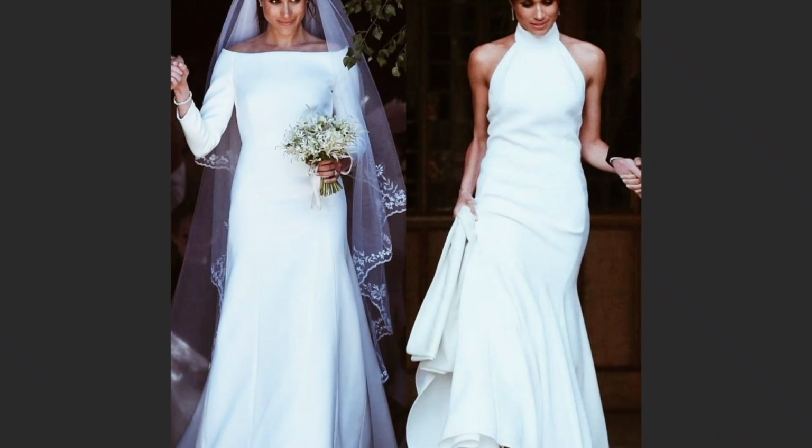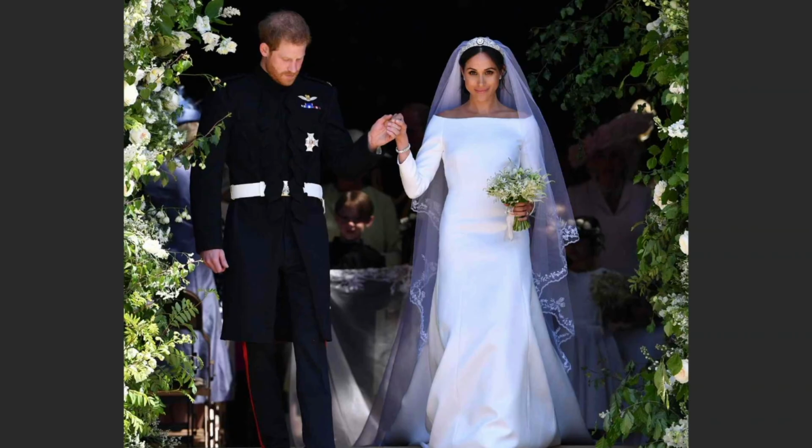However, not all reactions were positive. Some critics found the dress too simple or even boring, expecting something more elaborate for a royal wedding. Others pointed out what they perceived as fitting issues, particularly around the bodice and sleeves. These mixed reactions sparked lively debates in the fashion world and among royal watchers.